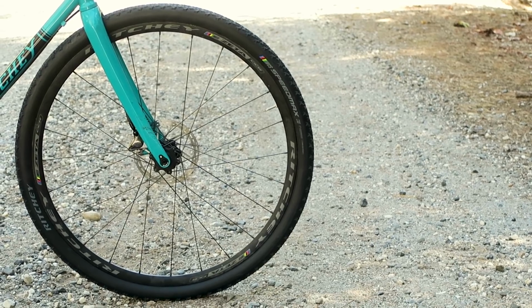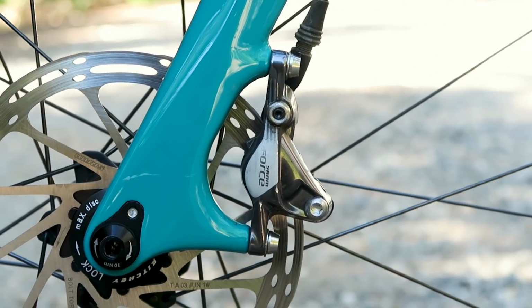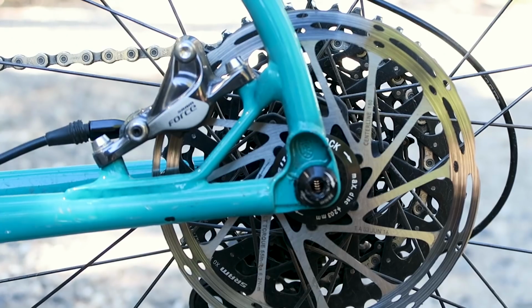Bigger volume for tires. It's mainly built around 40C tires for a lot of really rugged roads, so you want a nice high volume tubeless tire, and this is definitely a bike for it. Through axles really stiffen up the drive and make it a better bike in rough conditions where QR, quick release, might have been a little bit flimsy.